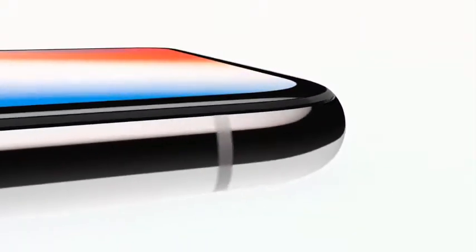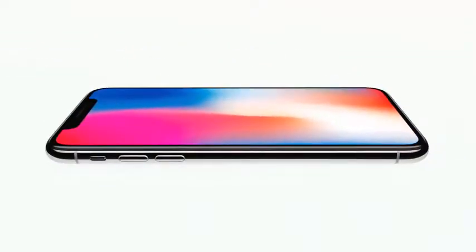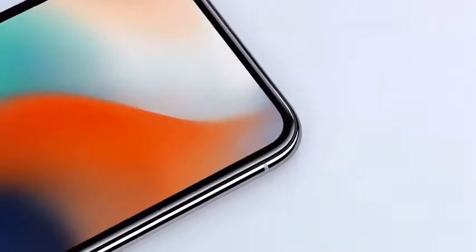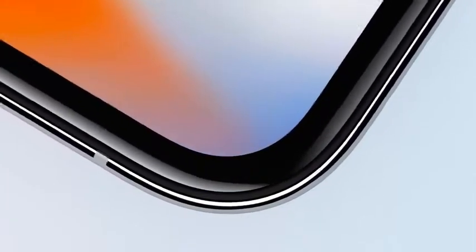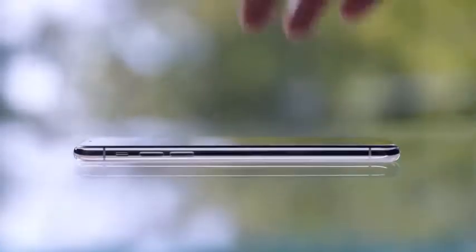The price you pay for this all-display front is the loss of the iconic home button and the embedded Touch ID sensor, which have been central to the way we interact with our iPhones since their respective introductions. Instead, you get Face ID, which is enabled thanks to an array of sensors in the notch we talked about earlier. Thanks to a dot projector, an infrared camera, and a flood illuminator, the iPhone X is able to build a 3D model of your face, even in the dark.